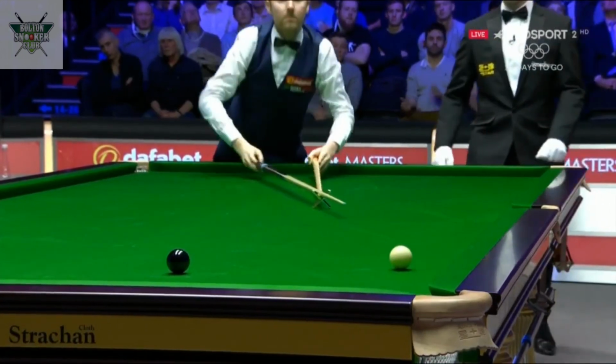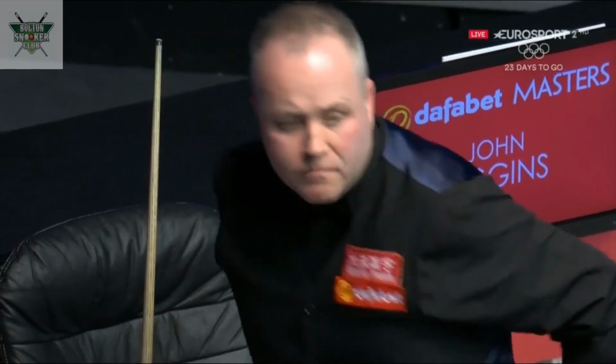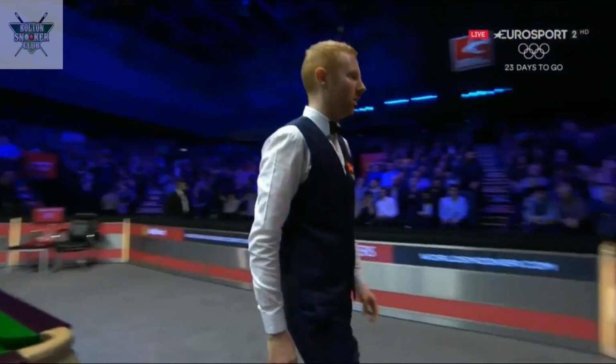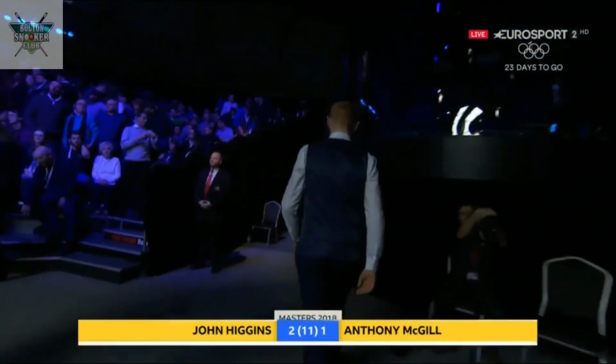And in it goes. Well, it was a scrappy frame, a lengthy frame, a 41-minute frame, but crucially, from Anthony McGill's point of view, it's gone his way. Higgins had the chance, missed a pink he'd normally get, and he's punished. McGill halves the deficit.